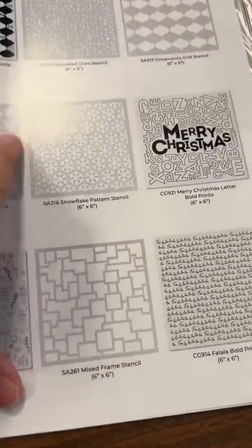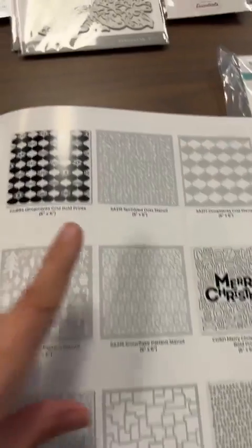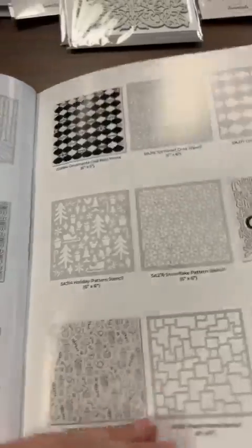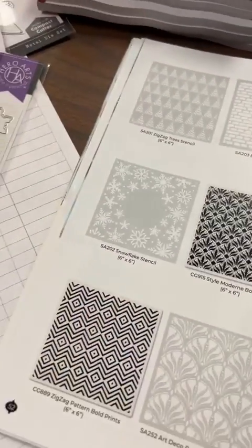Ooh, that snowflake stencil is gorgeous with glitter paste. I bet it is. Everything is gorgeous with glitter paste. The sprinkled dot stencil would be gorgeous with glitter paste. So, so good. And then this other snowflake stencil would be gorgeous with glitter paste too.